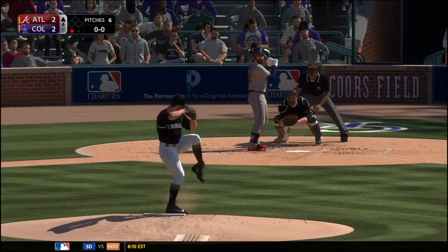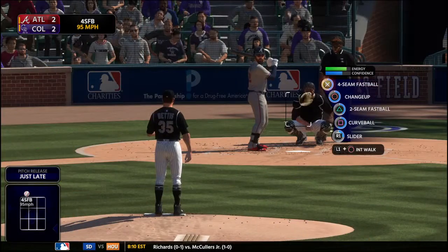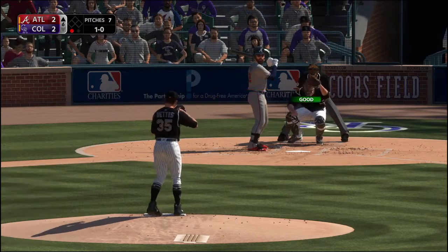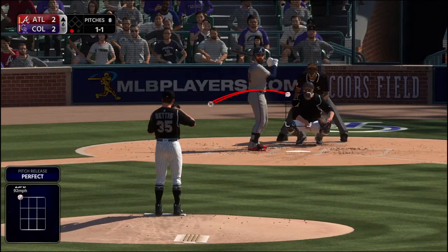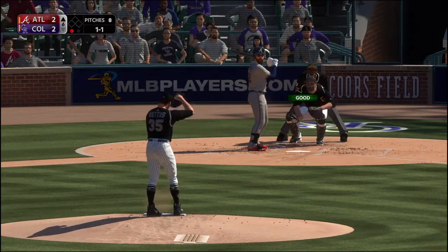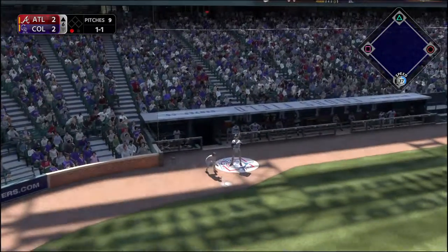Here comes the first pitch. And a fastball just a bit up. A high fastball is in there. We're seeing quite a few pitches up from him right now, and that can obviously be dangerous. A called strike there, but he might need to lower his sights a little bit. And he fouls this one off.